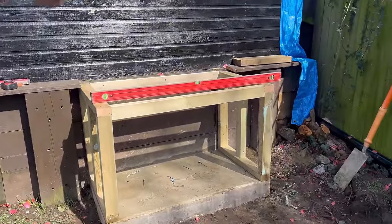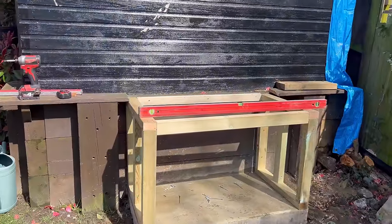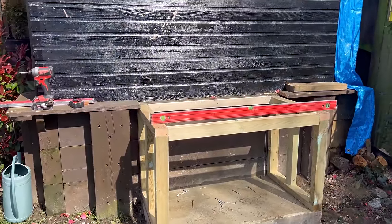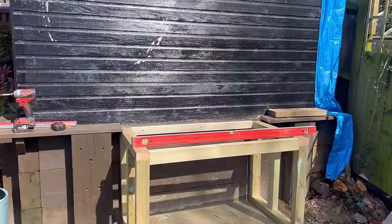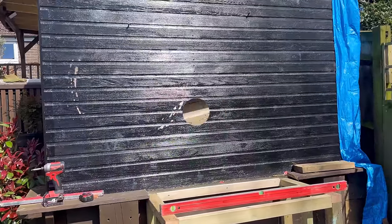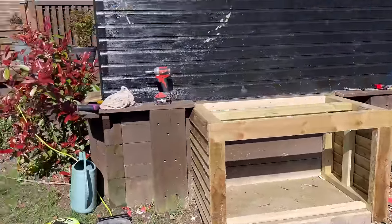But yeah, right, let's go and cut the top. Just going to use a bit of 25mm ply just to go on top. And that'll be it. We'll be ready to put it up there. Wow, getting close. Right, a little bit more work done.